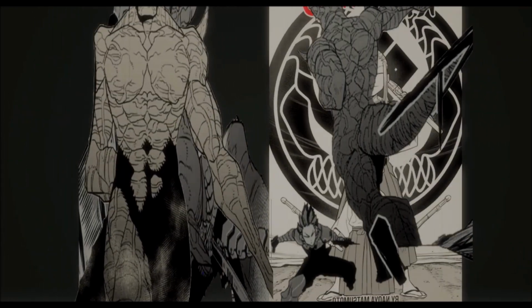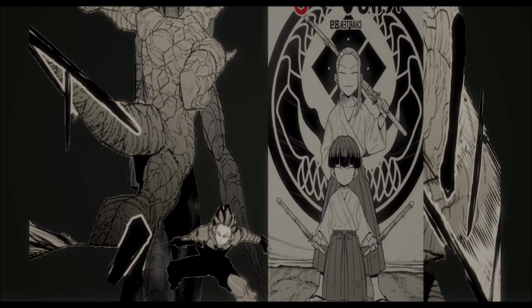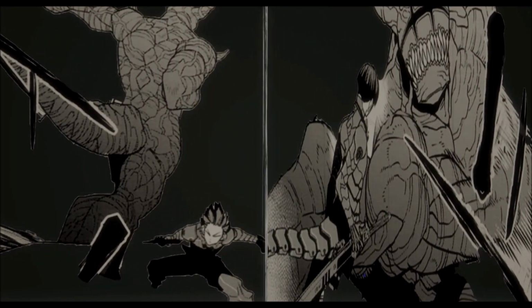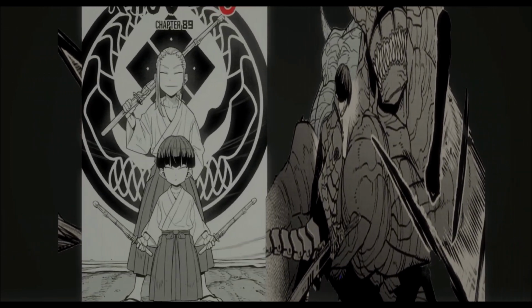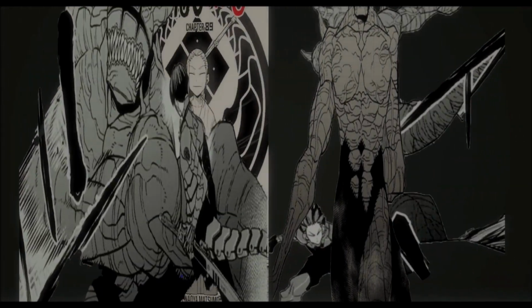You have these two characters building up to have that classic manga empathy moment, and the evil dude's like, what? No. So he's not even denying it. He just has absolutely no context for what Vice Captain Hoshina is saying.